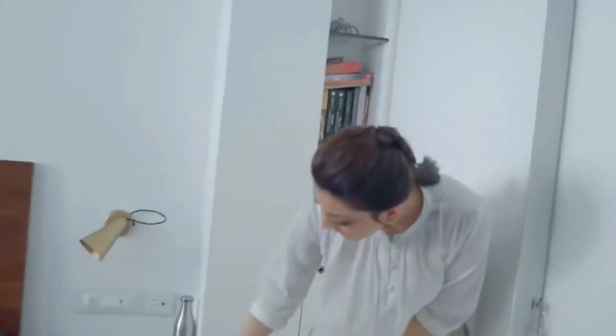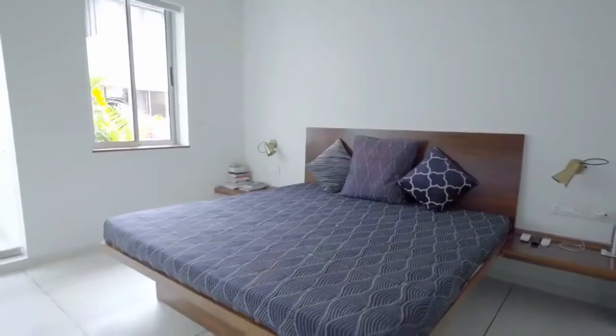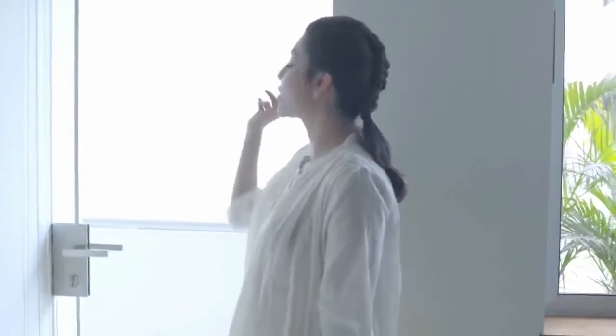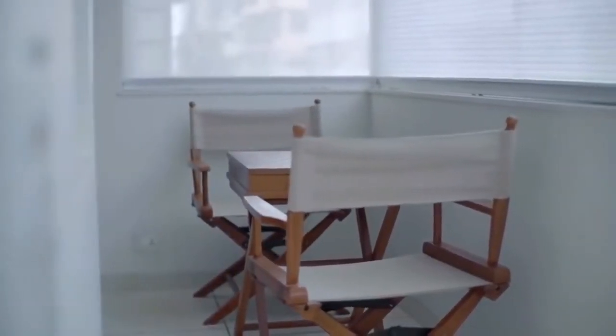I wanted a floating bed. It's known as an island bed, where basically I don't have anything down below. And I like the fact that it can be easily cleaned and it just looks like as if it's an island. Along with this, I have this glass door which connects me to the living room. So the entire balcony area is for leisure.